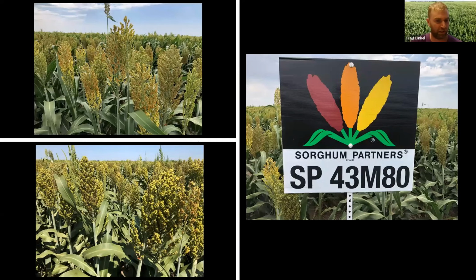I guess this is Ryan's again on the Sorghum Partners. We've sold Sorghum Partners for 3 or 4 years now. This 43M80 is brand new. This is the first year we've had it. A lot of the traits are similar to the 68M57 that we'll see later here. The only difference really is that it's a medium early. Again, high sugarcane aphid tolerance, very drought tolerant, and good standability.